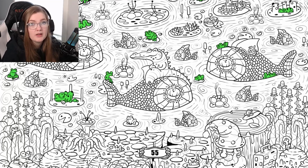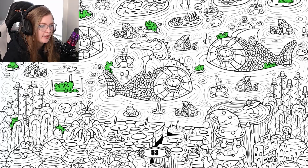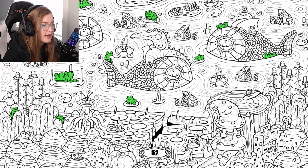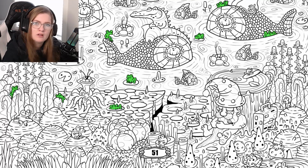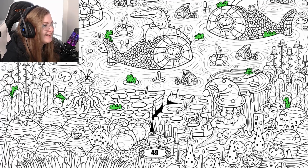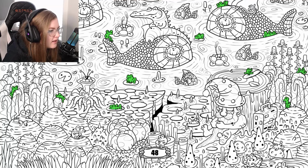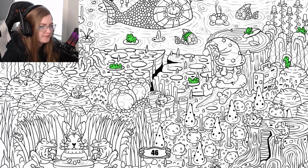Oh, that's actually a big one. This is a tiny one. And that is a tiny one. And that is a bigger one. But that is a tiny one. But is that a gnome? There's a tiny frog. And there's a frog. And there's a frog. Wait. That is a frog. We got him. Okay. We got another one.